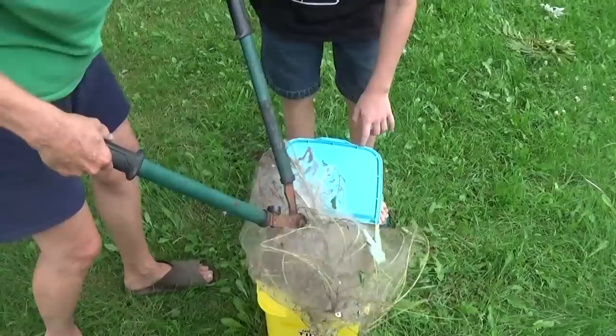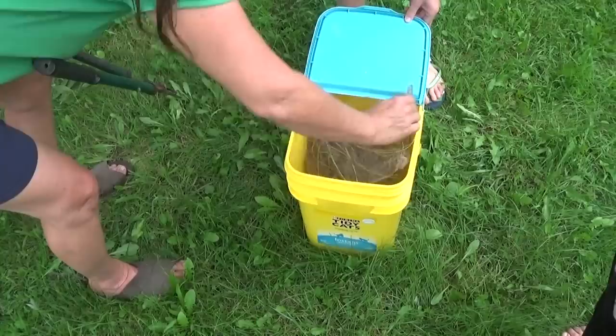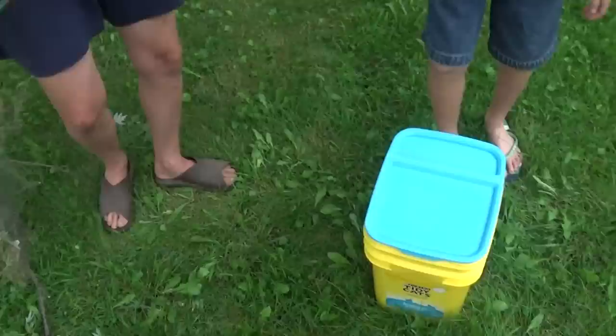There goes the chicken feed. Natural chicken feed. Yeah, chickens definitely go crazy for that. We just need the sealed container to keep them in there till you get them out to the chickens. Awesome. And then the rest of this can be thrown away.